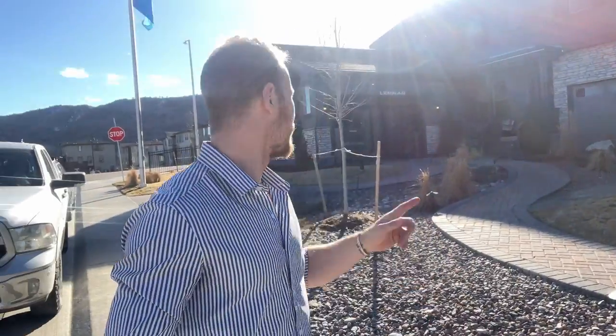I'm staring straight into the sun, so I'm squinting, forgive me. I don't even know if you'll be able to see the home behind me, but it's the Prescott by Lennar in Red Rocks Ranch. You can see the mountains, guys, over my shoulder. You are right in the foothills of the mountains here.